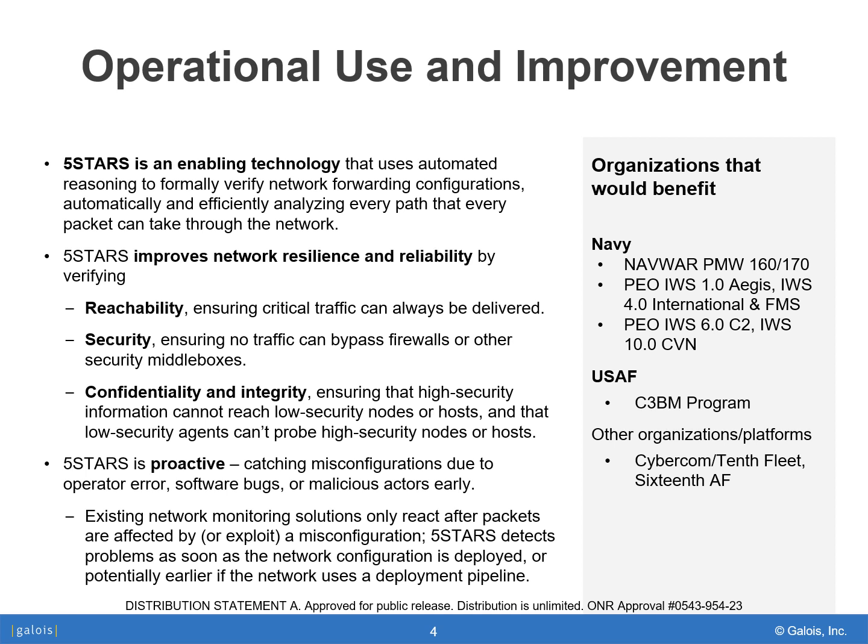For example, can every high-security host reach a high-security backhaul, ensuring that connectivity is uninterrupted? It can check security properties, like can any high-security host be accessed from outside the network without first passing through a firewall? And it can check for isolation properties, like confidentiality and integrity, to ensure that there's no crossover when different parties send traffic over shared infrastructure.